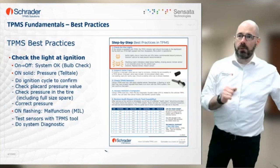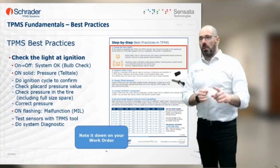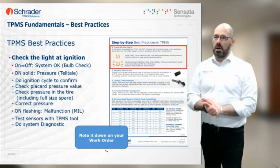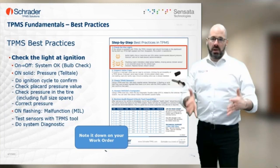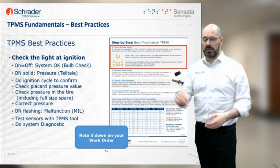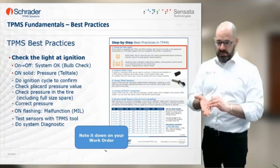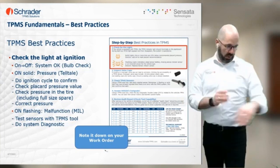That is the first point on our list. You want to make sure that you do that before you put your car in, before you lift those tires from the ground, and write it down on your work order, because you know how it is. You don't want to end up with the problem if the customer comes in for just tire service, and as you turn on, you see that TPMS light. Before going any further, you want to write this down on your work order as it was already there when you took the car.